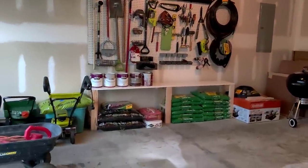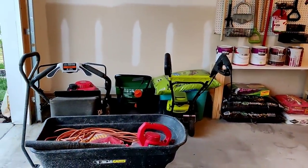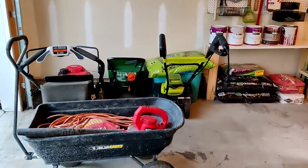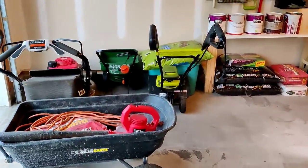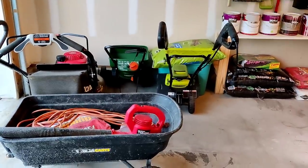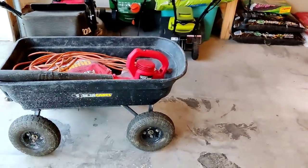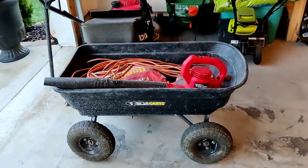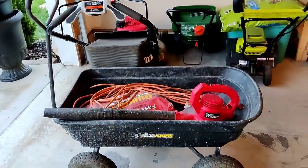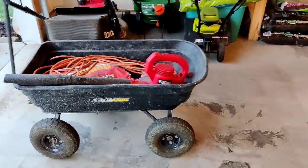I'm so excited to finally have this somewhat organized. Let me walk you through what I did. So first of all, I have all of my yard equipment over here. These are the things that I use most often, almost on a daily basis. I mow weekly, so of course I've got my lawnmower easily accessible right here in the front. My spreader, my tiller, my wagon that I use on every project, as well as my blower and the extension cord. Ignore that bag of concrete in there. I'm working on a project that you guys will see very soon.